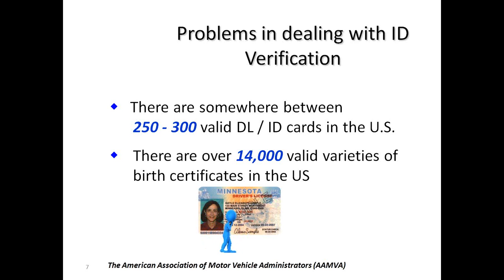My grandparents, many of them, didn't have birth certificates back at the turn of the century, the other century. But what they did have is a Bible. So they would have the names and the birth dates in the Bible, and that was used way back when as a valid birth certificate. Those are the kinds of things we have to consider when we're looking at ID verification.